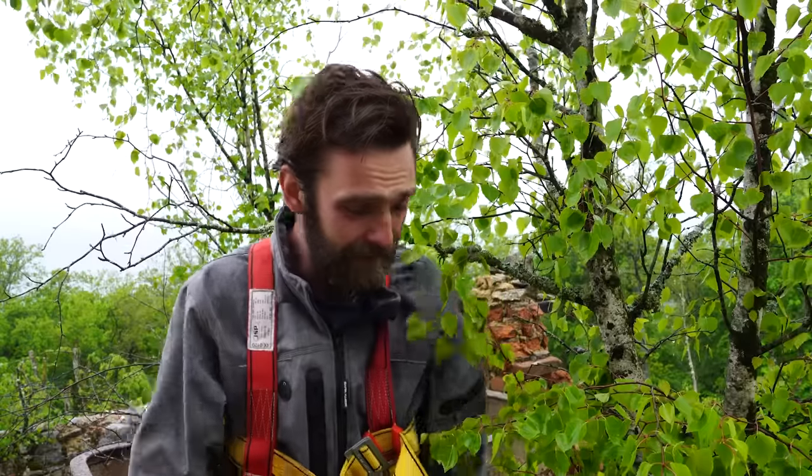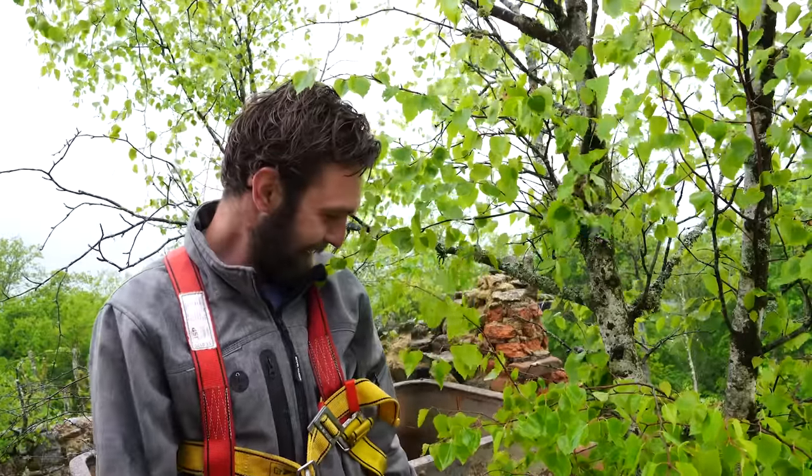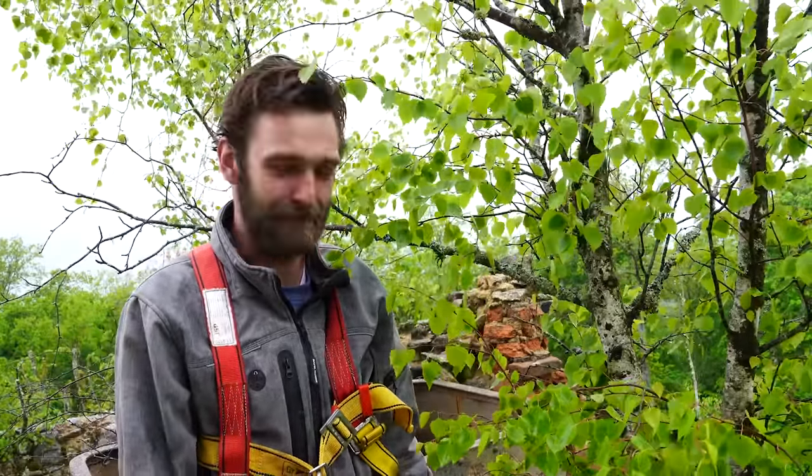Anyway, I'm up at the very top of the chateau. I'm going to start clearing off, and I got my bungee jump harness here. So it's all new ladders, harness. What's next? Hard hat? God, you won't recognise me by the end of this project.